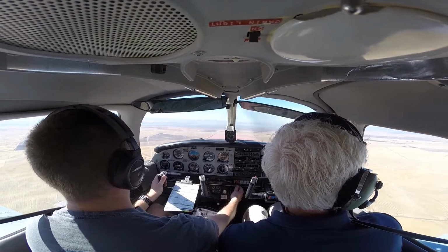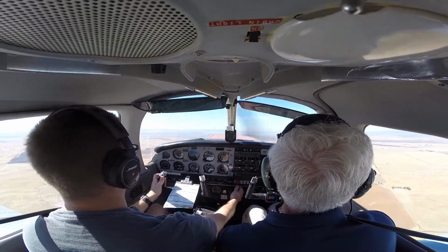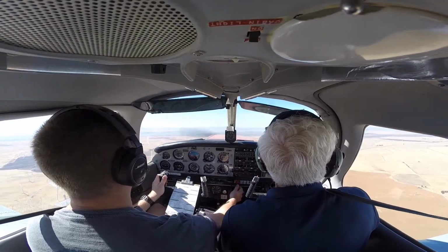November 4 Foxtrot Romeo, traffic, 6 o'clock, 4 miles, turning northbound, is a Cessna 172, 3,500. I'll be looking for traffic. We'll continue eastbound here.